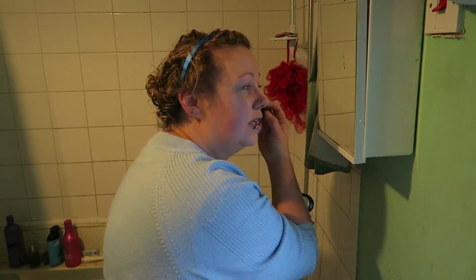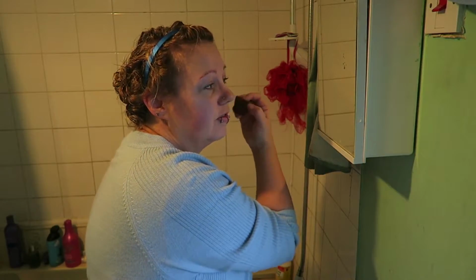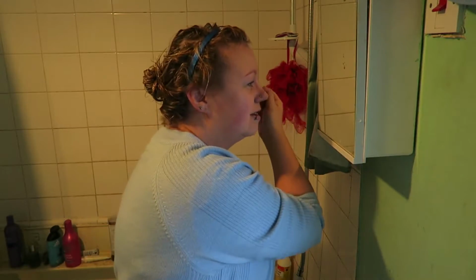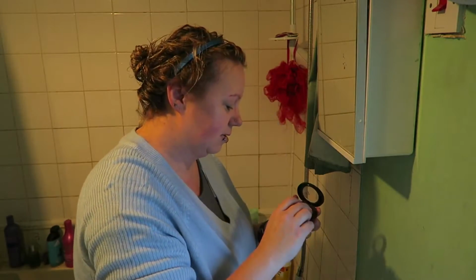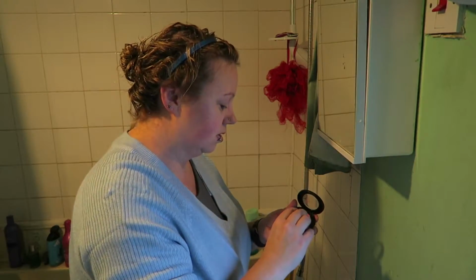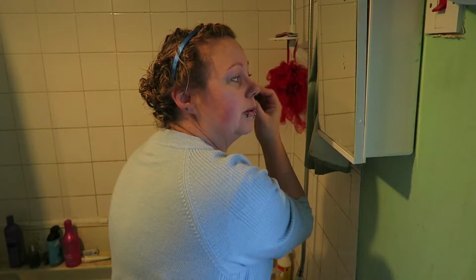I have to go quite gently with blusher because of the colour of my face, which is generally quite pink anyway. But it is quite nice to add a little bit of a tone. Skin done. Eyes next, I think.